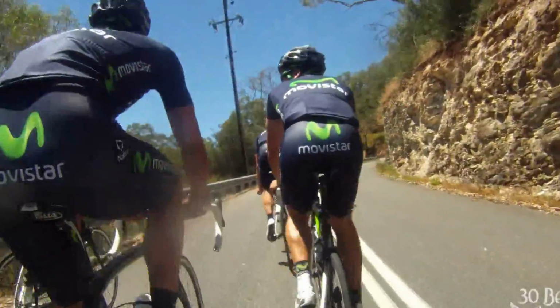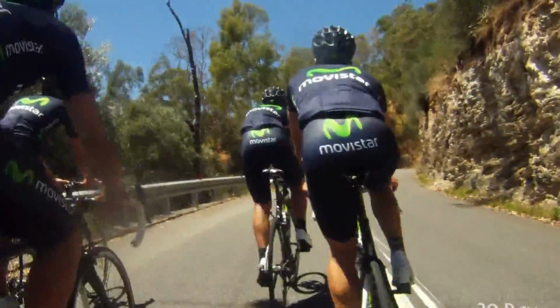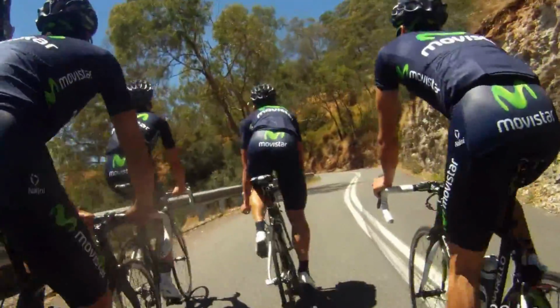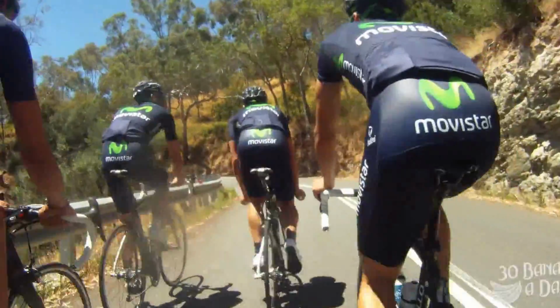So one of the guys here is having to dig off the front, have a bit of a laugh. So again, the camera makes them look bigger than they really are. These guys are quite skinny. It almost looks like they've got sort of fat bums, but they are very lean. It's just the GoPro effect makes things look a bit bigger than they really are.